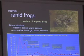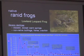Another ranid frog is the lowland leopard frog, present in the lower half of Las Cienegas Conservation Area. And it's done better. It lives in warmer environments. It's done better than the Chiricahua leopard frog, but we've got various monitoring data, of which the Aravaipa series is the best. And BD arrived in the area sometime in the early 80s.